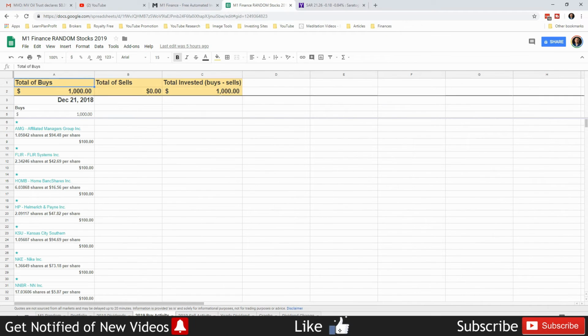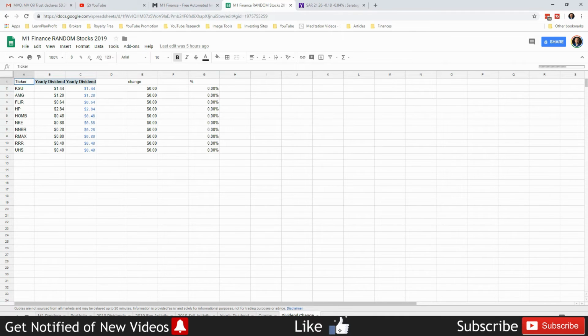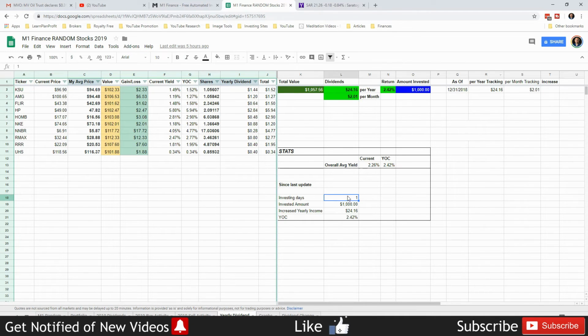There's been no further buy activity, no sell activity, no dividend changes. Yearly dividends, actually this is old because nothing's changed, so none of this actually applies. So there's been 0 investing days for this particular portfolio because we are not investing any further into it.